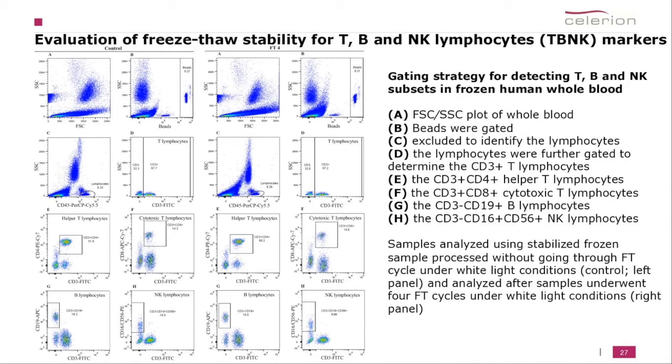Therefore, we wanted to test if the sample can be freeze-thawed to allow for repeat analysis if a sample needs to be tested again or if we need to obtain additional data. So the image to the left represents the control sample, which has 8 different plots from A through H. The panel to the right represents the data after freeze-thawing the samples 4 times, and the images go from A through H.